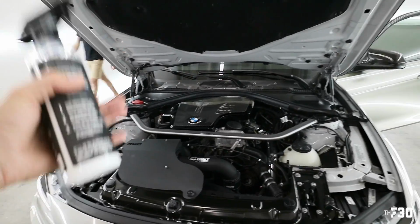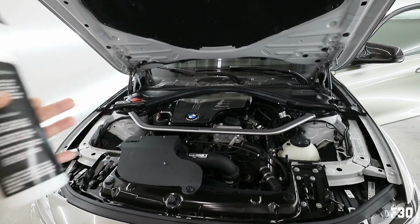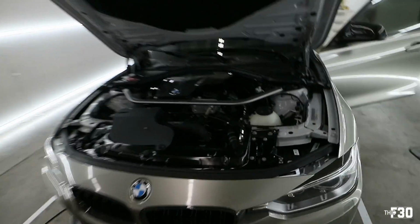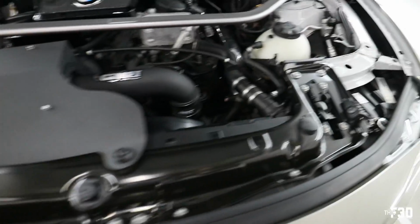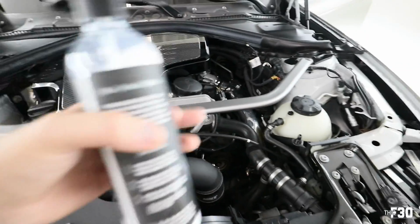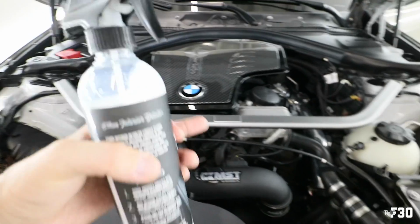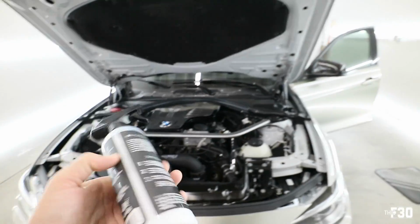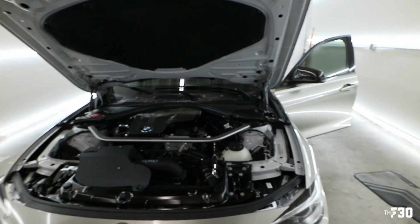As you guys know, I'm still working on it, so it's still a work in progress. It's not really a show-ready engine bay. We're just gonna let it be where it's at right now. It's not bad. Cleaned up some of the black, cleaned up a little bit of the plastic, the cover, strut bar, intake, all that stuff. It looks fine for where it is now, but I just used some of this interior detailer on it. Did the job.